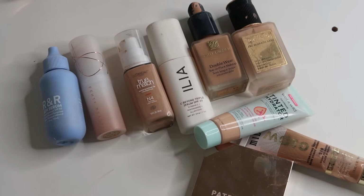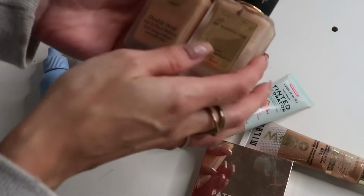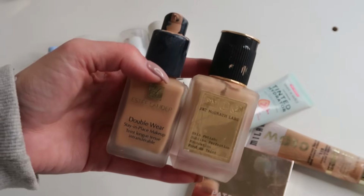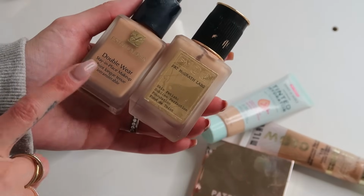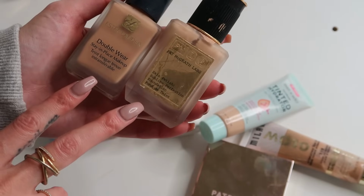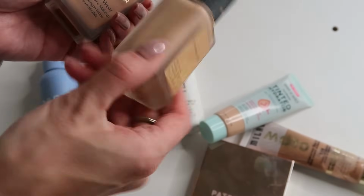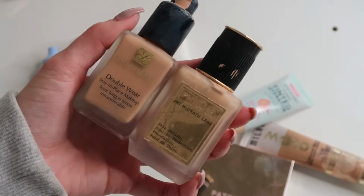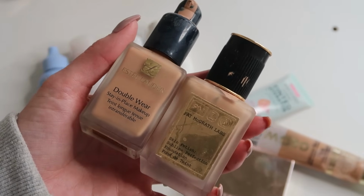Okay, I'm looking at my Pat McGrath and my Estee Lauder, and I'm feeling like I only need to keep one. Who's mad that the Estee Lauder is dirty? I'm just curious, because sometimes I get comments like that. It's my makeup, I use it, what? So Estee Lauder Double Wear, fan favorite, holy grail for a lot of people. The Pat McGrath Skin Fetish Sublime Perfection. In Estee Lauder, I wear the shade 3N1. Pat McGrath is shade 10. I like both of these. I've liked both of these for a long time, but I don't need to keep them both.